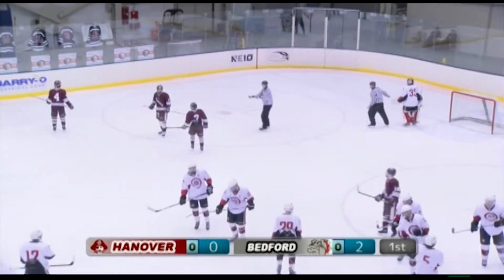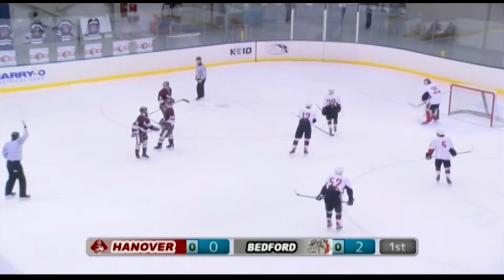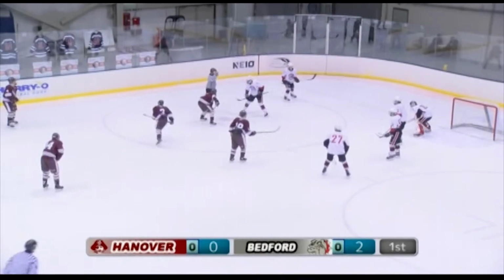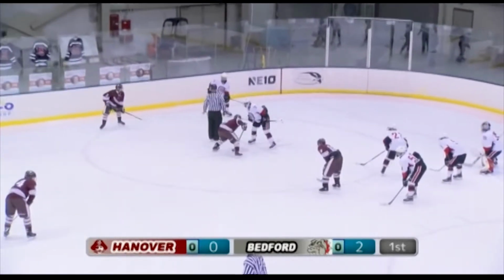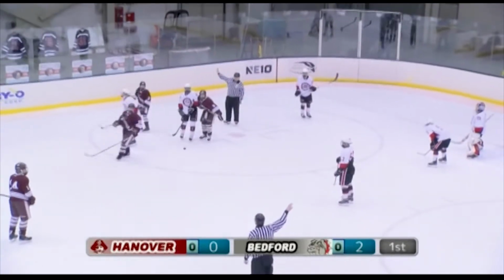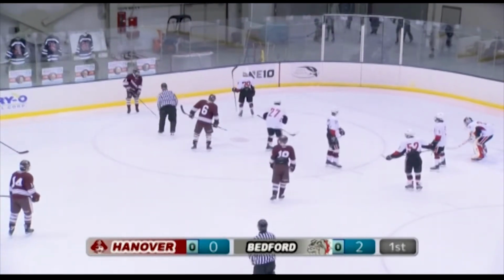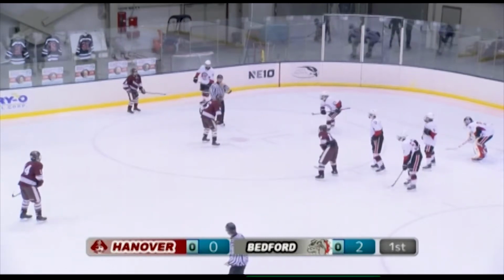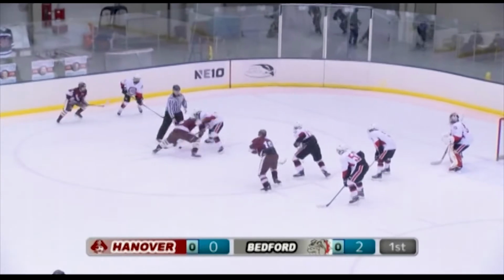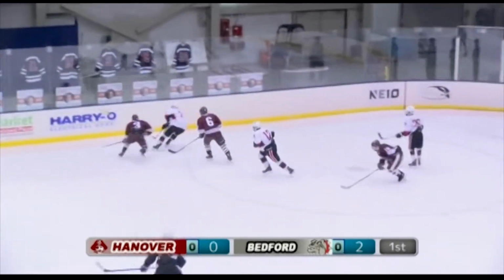Yeah, don't be surprised if there's another goal by Bedford. You see Hanover either make a goalie change or they call timeout to try to get their thoughts back here, because Bedford is really pushing the pace, really forcing the play into the Hanover end. Yeah. A little bit of a jump by number 27 there for Bedford, Quinlan Kerr. Kerr on the face-off there, along with number 6. That's Rowan Wilson for Hanover. To the right of Guimond. Puck is in the face-off circle, still loose.